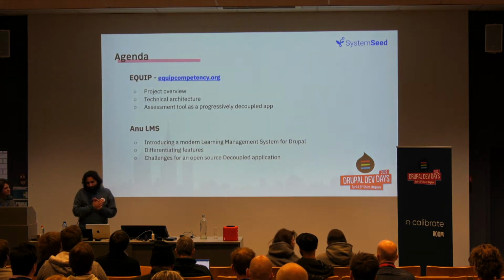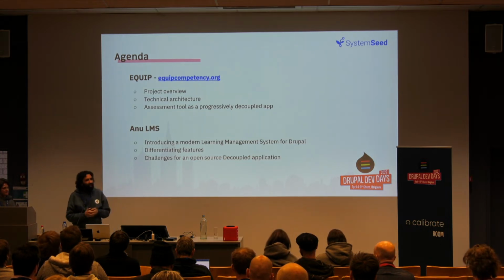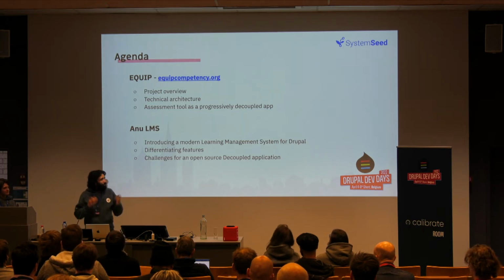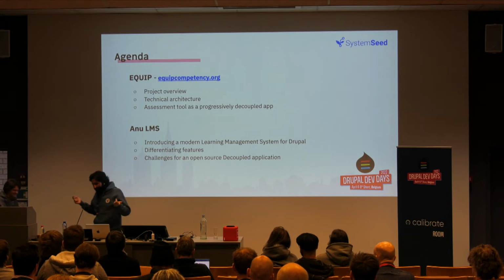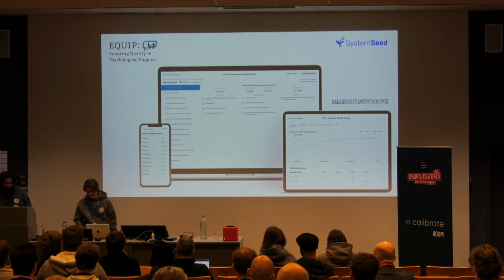So today we're going to talk about one project, Equip. It has two parts that both are decoupled: the assessment tool that Kate is going to talk about and the learning part of it. So yeah, without further ado, let me hand it over to Kate. Thanks, Rodrigo.